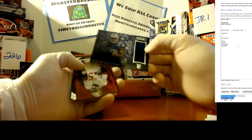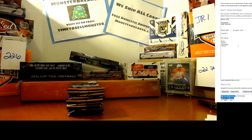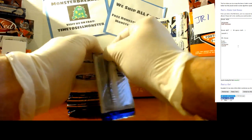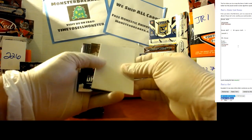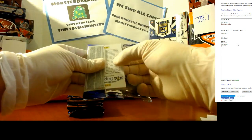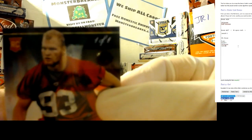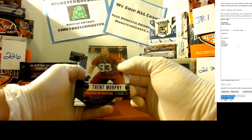Dante Moncrief, jersey for the Colts, non-numbered. Darquise Denard, draft class for the Bengals. Ooh, Trent Murphy, 101 for the Redskins. Base card, 101. Nice one for the Redskins. That's cool.